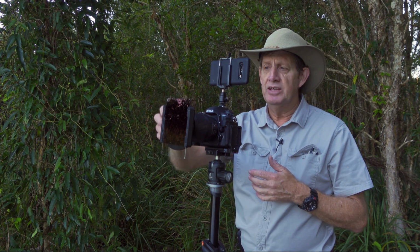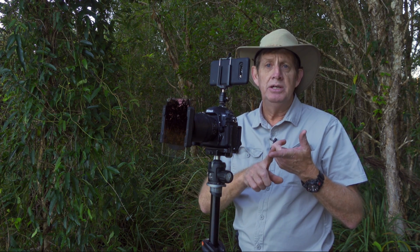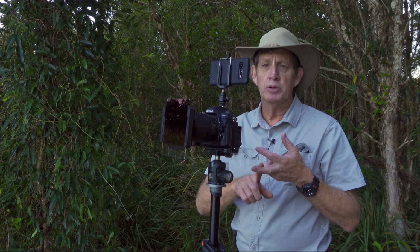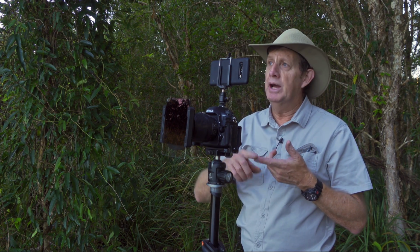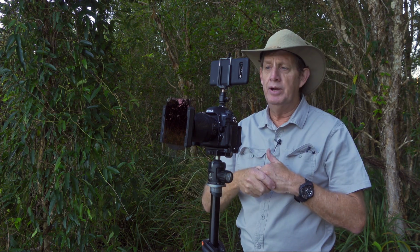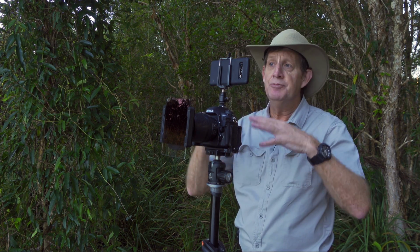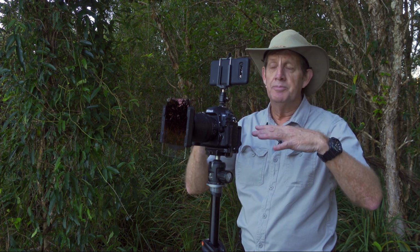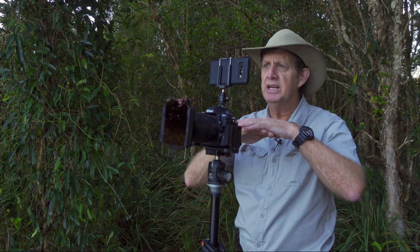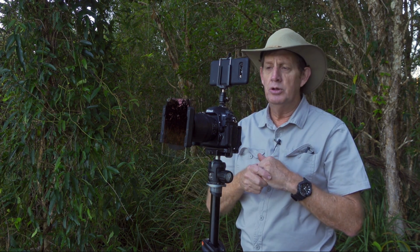I'm using filters, as you can see. I'm using a Nisi polarizer, I'm using a Nisi 3-stop medium grad, and a Hoya 6-stop ND filter. Now the 3-stop medium grad is so I can balance the bright sky with the darker foreground. The polarizer is just going to help me blend the image a bit more and give me the reflections on the lake that I want. And the 6-stop, I'm using it because I just want a slower shutter speed, just to get a little bit of smoothness on the water. So that's why I've chosen these filters.